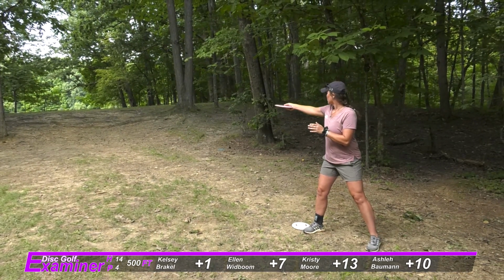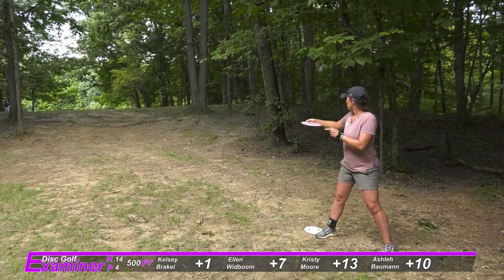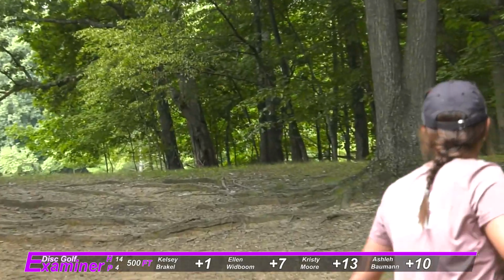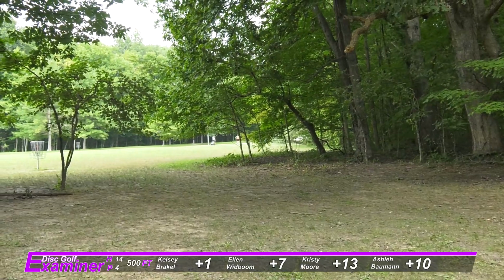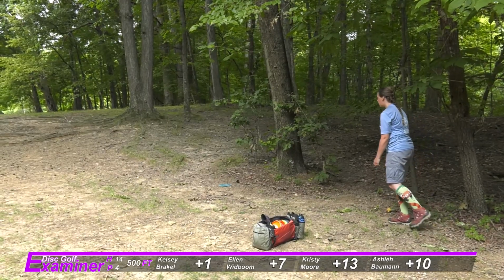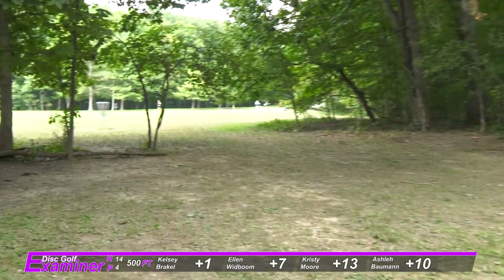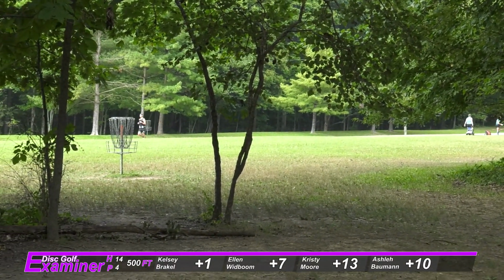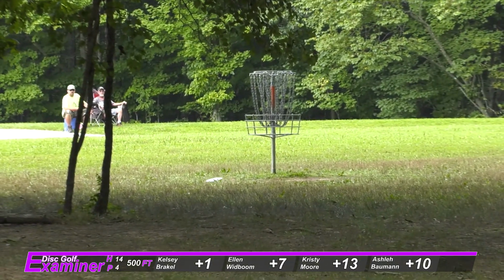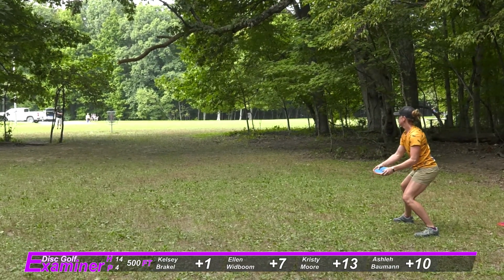Yeah, it's weird because it's just like a shelf. It's not like the whole thing goes uphill, so you're throwing almost at eye level, so you have to throw it up a little bit. You were starting to climb that hill on your drive. Yeah, and I pulled my second shot over a little more than I wanted to. That's a really pretty shot from Kristy. And now Ellen's got a long putt.